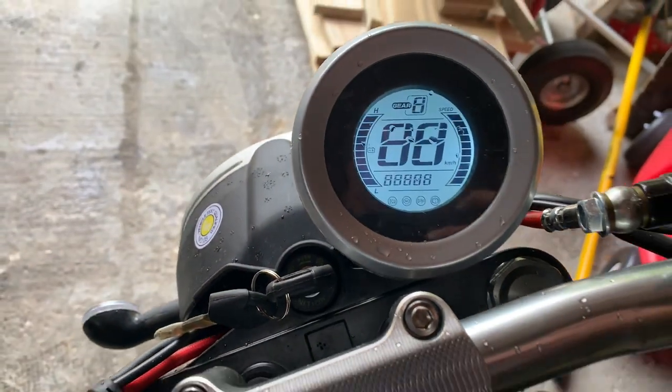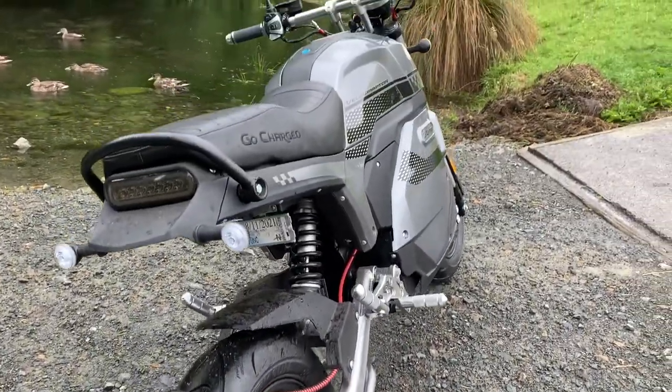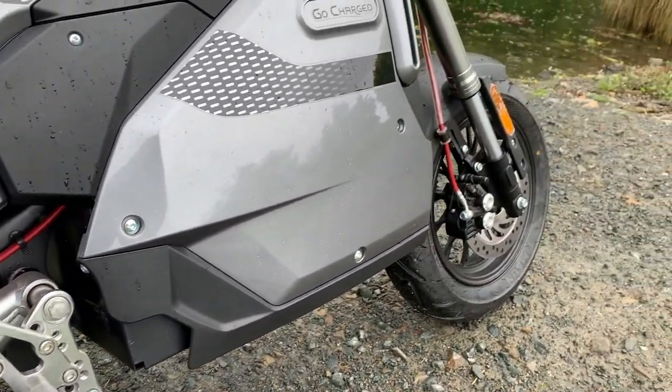It has a range of about 80 kilometres and is limited to 50 kilometres per hour, and it's firmly in the scooter market. And if you don't need to go any faster than 50 kilometres per hour, then it might actually be the wave of the future.